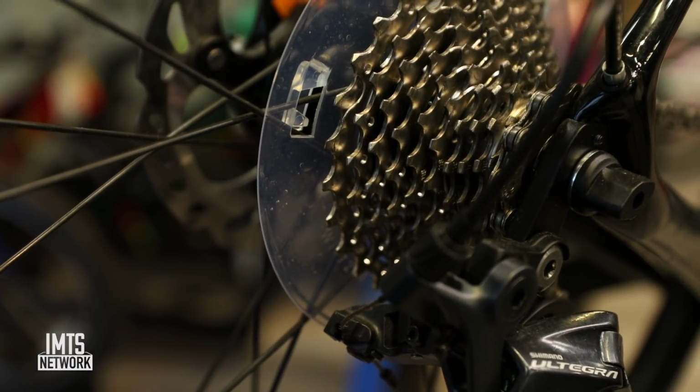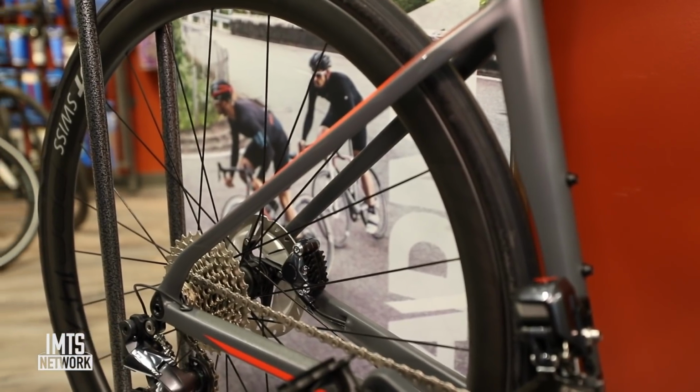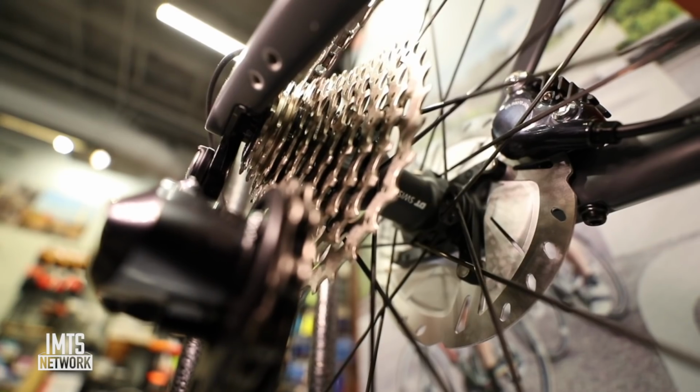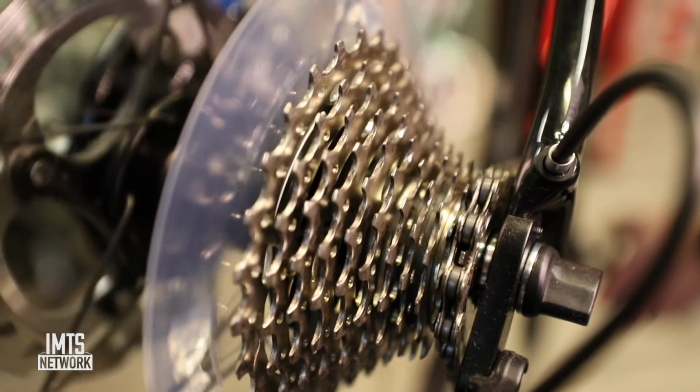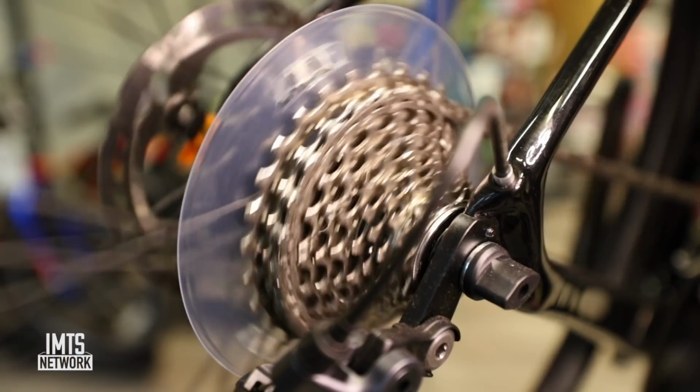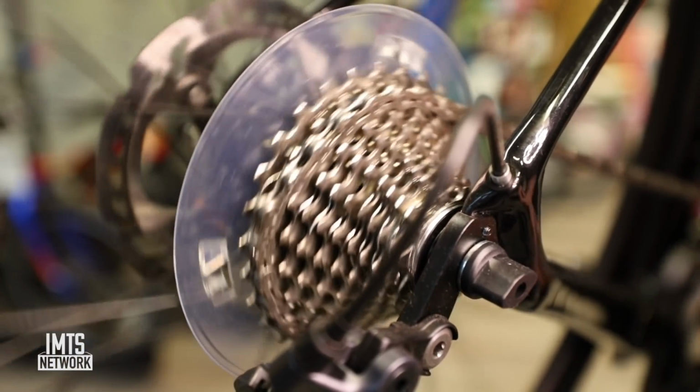If you've got a modern road bike with a couple in the front, they're shaped differently so that the chain can move between the small ring and the big ring. Same idea in the back, so you've got what they call a cassette, which is a cluster of sprockets. And then that allows you to shift gears, modern bikes now up to 12 speeds in the back actually.